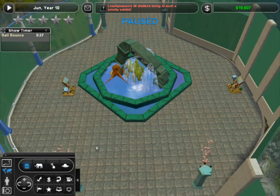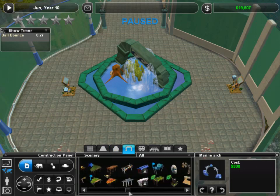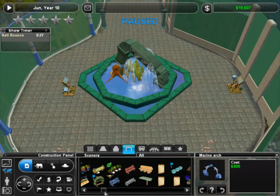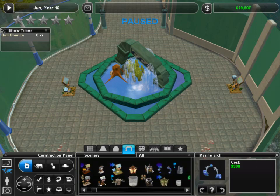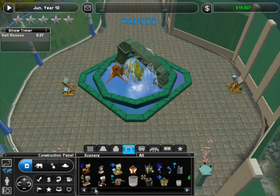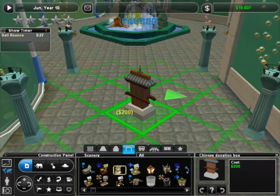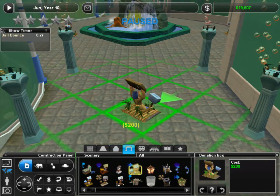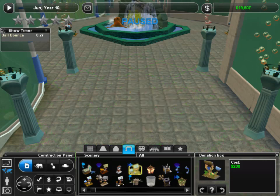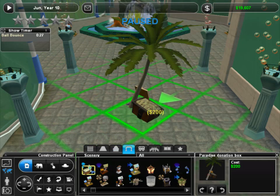Are there different donation boxes we could put in? Maybe one with a little more of an under the sea flair. Oh, definitely need to put in some benches. We'll think about that in a second. You know, we could probably put in this... Oh, nope, it's a beluga. I thought it was a dolphin splash fountain for some reason. Alright, donation boxes. Tundra. Definitely not what we're looking for here. Chinese. This is a donation box we're using. It might be the good one to use for this, because it's still kind of under the sea-ish with the little raft and all that design. Safari donation box. Pirate donation box, maybe, but not really. Paradise donation box.